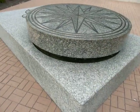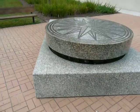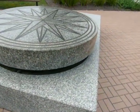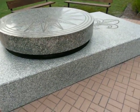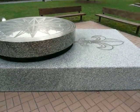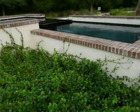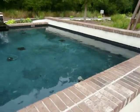This is a spinning compass which is powered by water, and you can actually sit on it and take a ride. Again, it's in the motif of the Compass Rose, the fleur-de-lis. And then we have a waterfall over here. Very restful place.